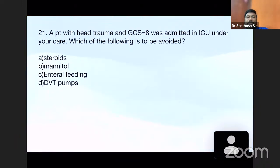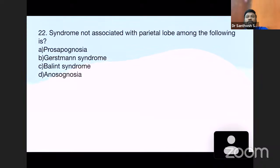DVT pumps have to be given because these patients, being restricted in movement, have a tendency for venous stasis and going in for a DVT, deep venous thrombosis. So steroids are not to be given. Which of the following is to be avoided? The answer is steroids.